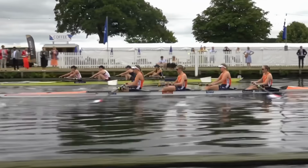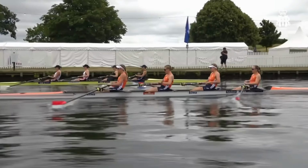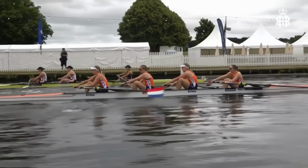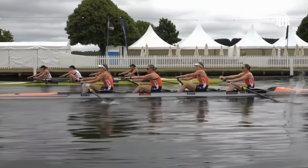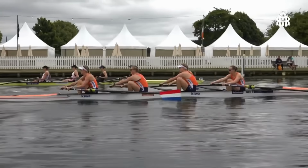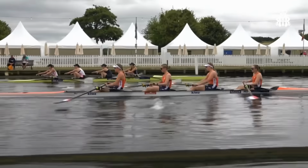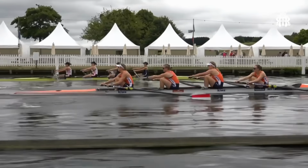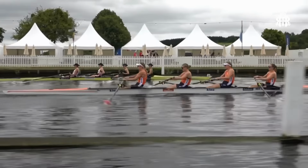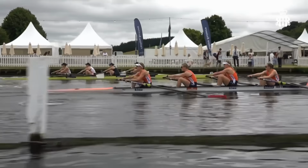Yeah, great head-to-head. And you can see in the yellow boat, the GB boat, Leander Club Reading University, have kept pace. We had that flag from the umpire briefly encouraging the Dutch to get onto their Buckinghamshire side of the water, but that was nothing too dramatic. They've settled it down nicely, and this looks like a very even contest in the early stages.